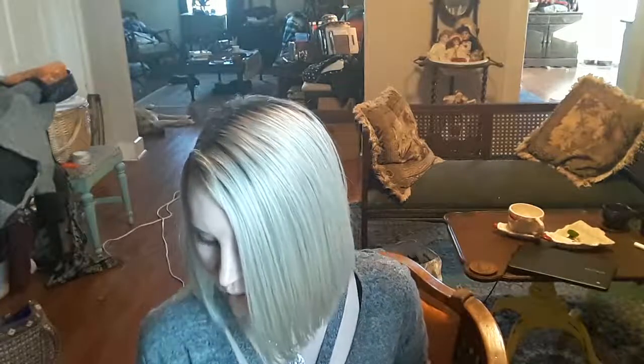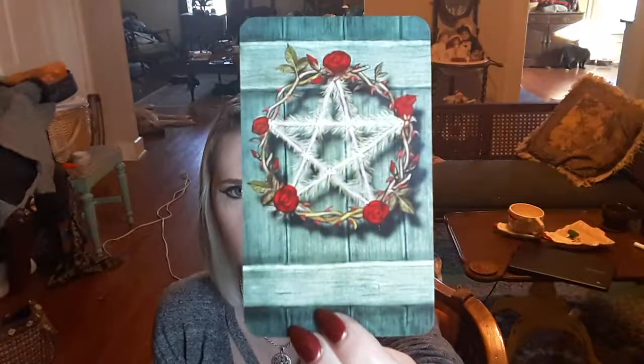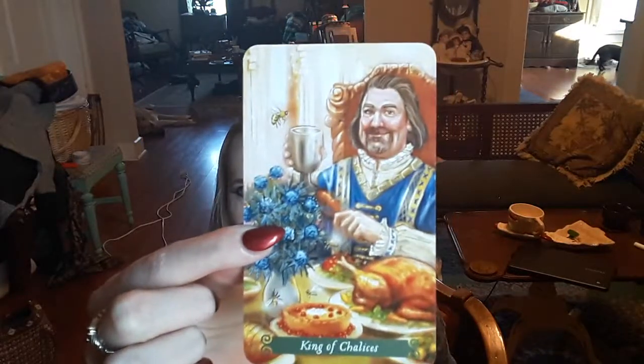This is a new deck that I got fairly recently, this year actually, and it's from Anne Mora, the Greenwich Tarot. It comes in this nice box, and I'm going to be using this during the wintry season. And it comes with this pretty thick book, and again has the spreads and the meanings of the cards. And the back of these cards looks like this. They just seem so festive in my opinion. I don't know, the artwork seems more of a wintry holiday sort of feel. What do you guys think?